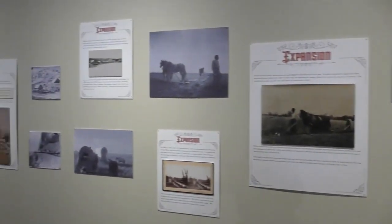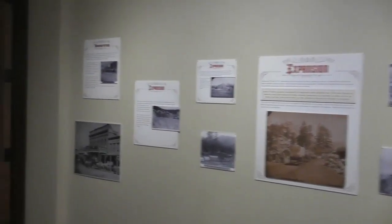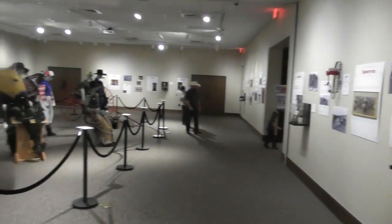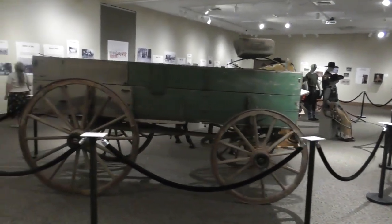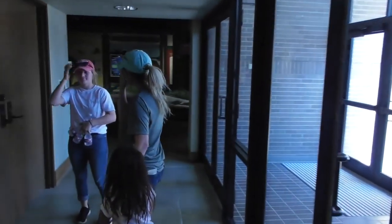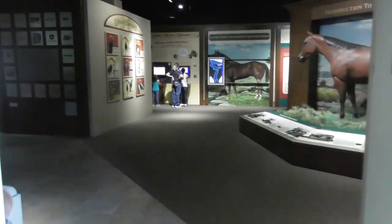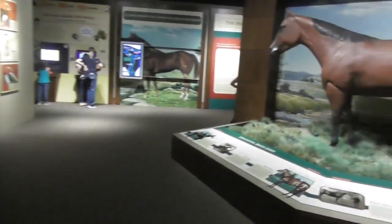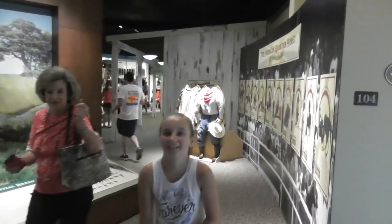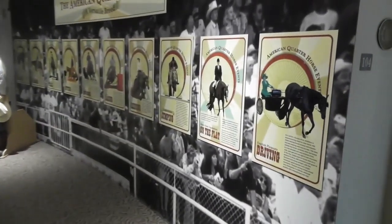Some pretty cool photographs. Luckily, I got here when it wasn't super crowded. Would like to take you through one more area, and this is more of a permanent display in this area. There's quite an extensive museum here, but I believe this room will give you a little bit of a synopsis of many of the sites that you will see in the rest of the museum.